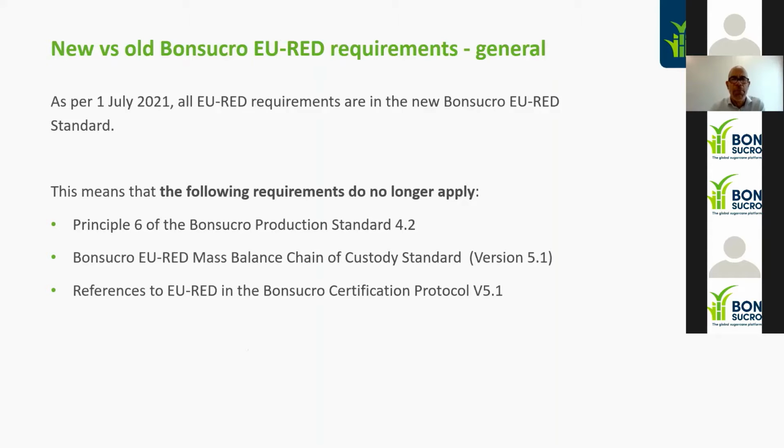Well, I mentioned this already, but this is very important. In response to the new RED II requirements, Bonsucro has developed a Bonsucro EU-RED standard, which basically is a standalone document, a standard which comes on top of the Bonsucro production standard, on top of the chain of custody standard, and on top of the certification protocol and of other documents and guidelines and interpretation notes and so on, which Bonsucro has.